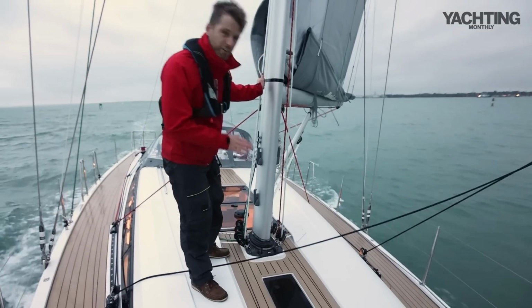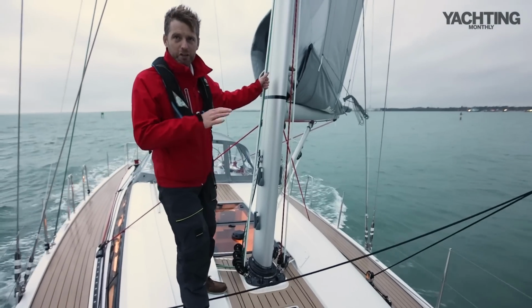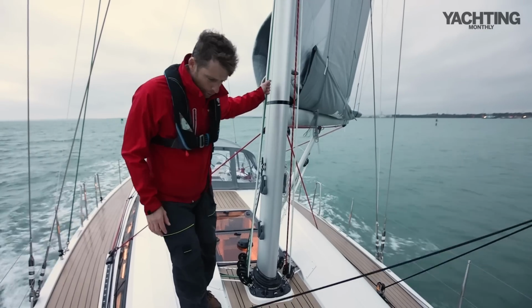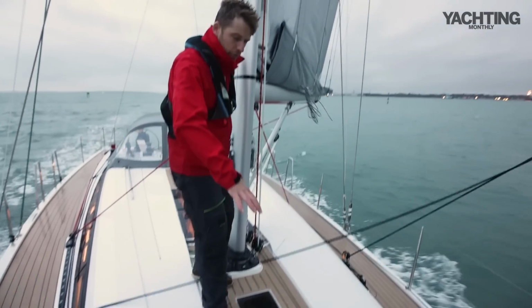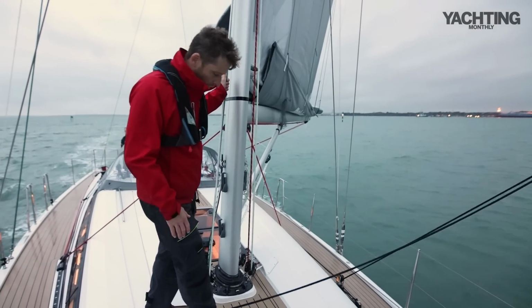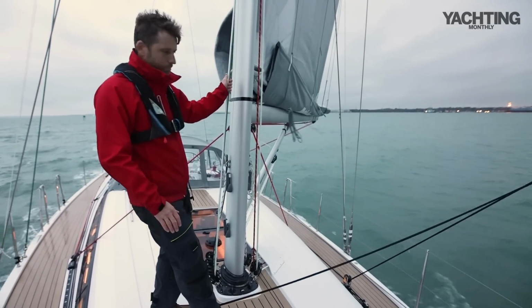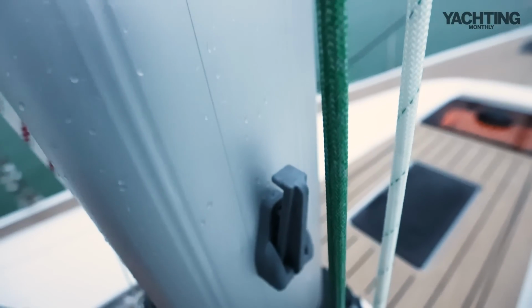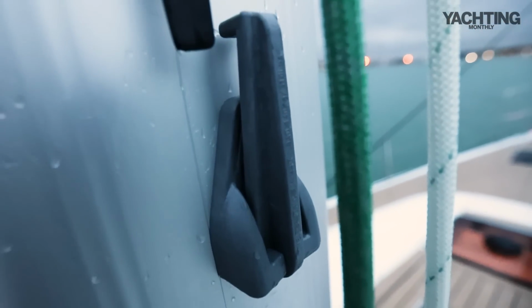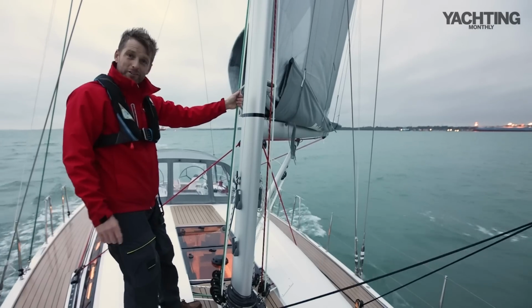Working space at the mast. There isn't loads you need to do at the mast, except for getting the sail up and down. But the coach roof here's got some nice grip moulding. And then you can see here there's also a patch of the synthetic teak that the decks have got on them, which gives loads of grip. You've got a couple of steps there, so that when you're pulling the sail down you can reach up reasonably easily. And that is about it on deck.